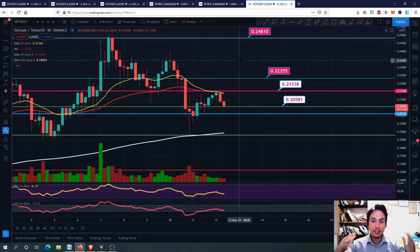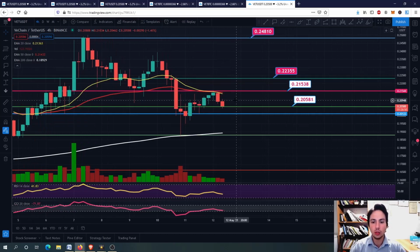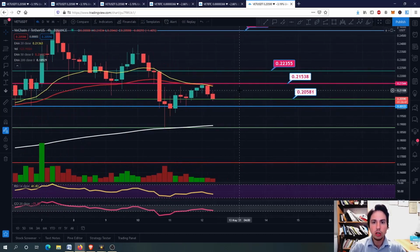If someone tells you it is very, very easy to make money, they are wrong. It is not easy to make money, because right now you might make money, but the other day you might lose it in the cryptocurrency market. So you have to control your emotions. Right now, we don't want to panic if we go down furthermore.